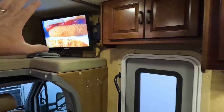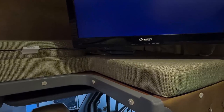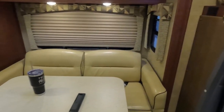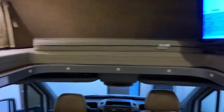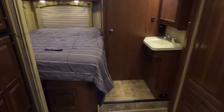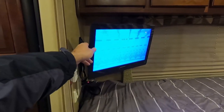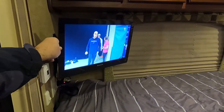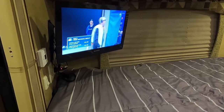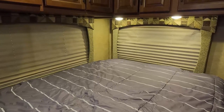Now we have a TV on a swing arm mount, which you can watch from the sofa when you're not driving, or enjoy it when you're camped. In the bedroom, there's another swing arm mount television. You can change the different angles and push it back in the corner from the bed area. So you do have TVs, you have reading lights, you have privacy curtains.